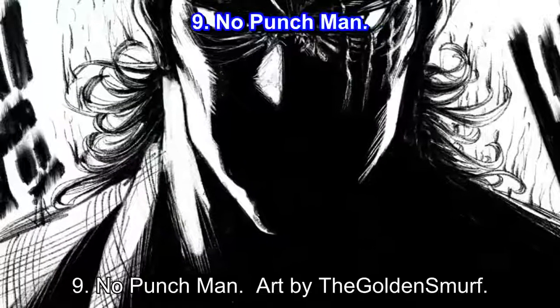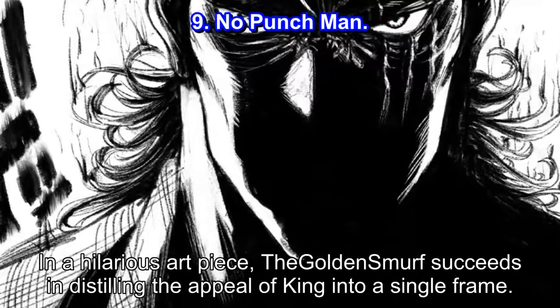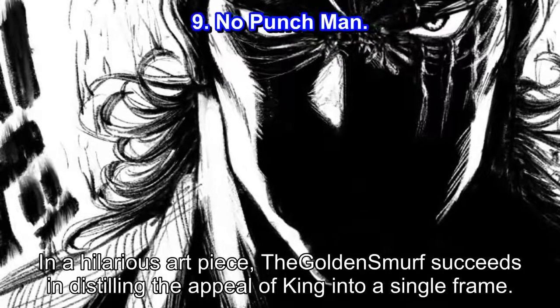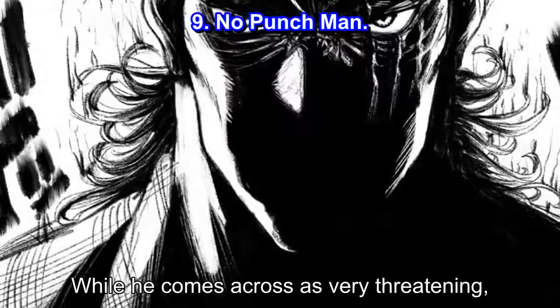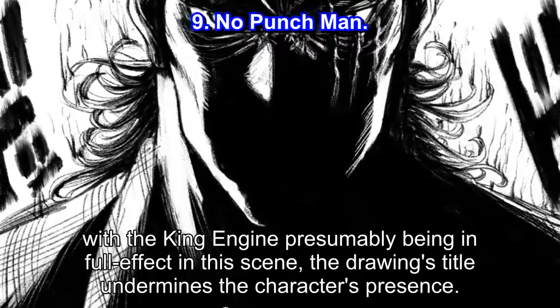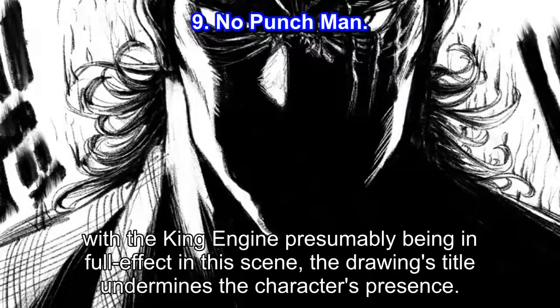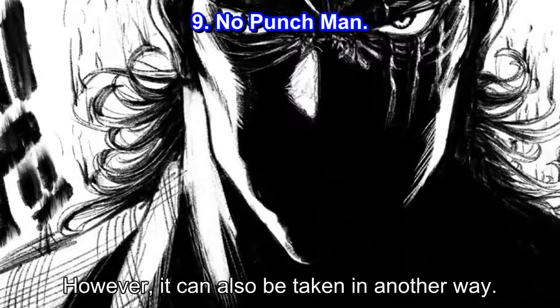9. No Punch Man. Art by the Goldensmurf. In a hilarious art piece, the Goldensmurf succeeds in distilling the appeal of King into a single frame, while he comes across as very threatening. With the King Engine presumably being in full effect in this scene, the drawing's title undermines the character's presence. However, it can also be taken in another way.